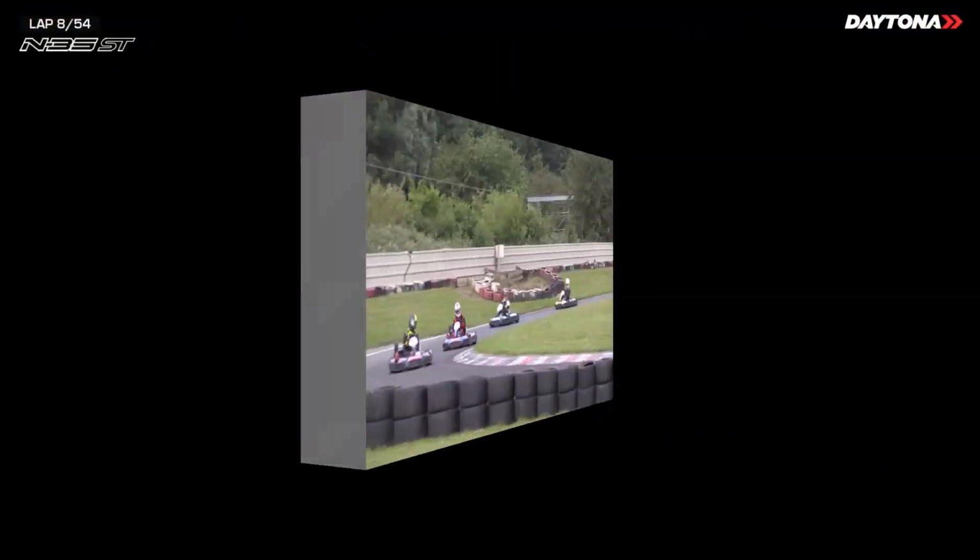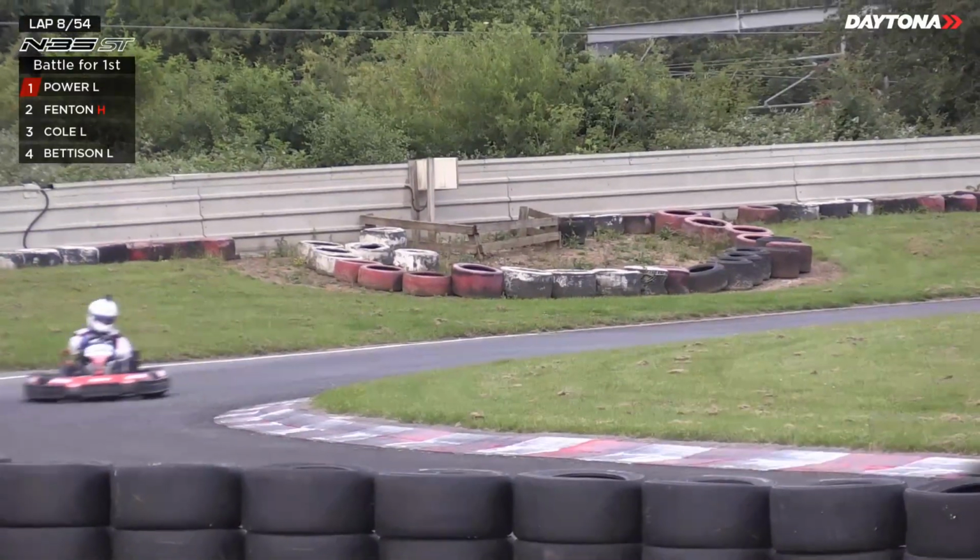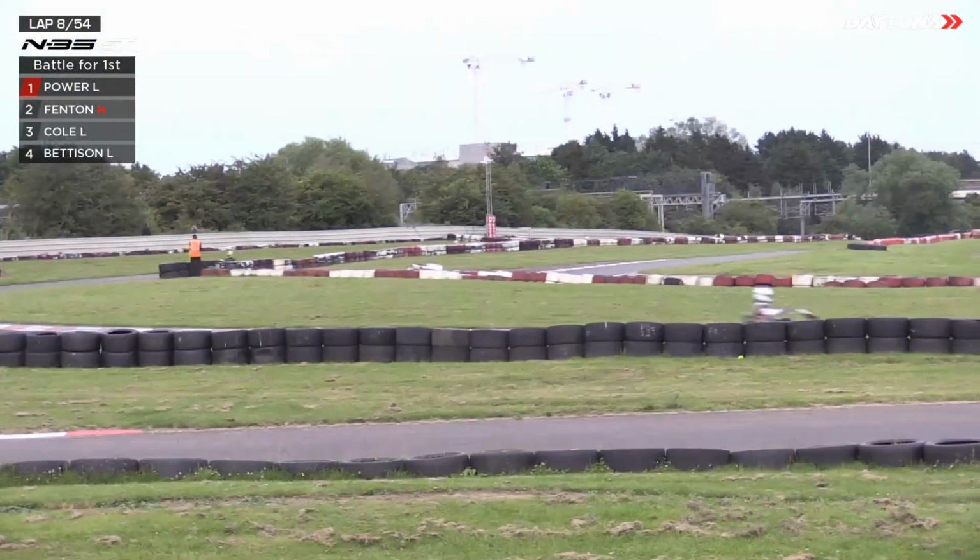Even Manton's not happy with Snow. Come on, you just barged him aside. We want to race clean. So Power, Fenton, Cole, Bedison. That's the N35 ST battle at the moment.